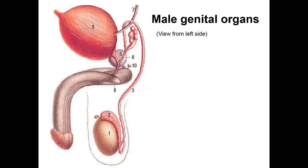So when we ask ourselves or anybody, what is the main sign of the gender, of the sex? The only one correct answer, the main sign of the gender is the reproductive gland. So in male it's testes, in female ovarium. So number one, testes, it's male gland.